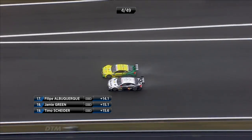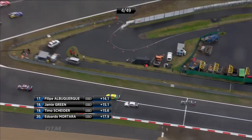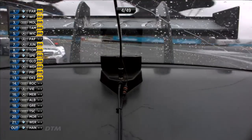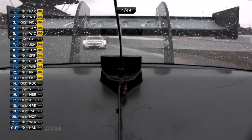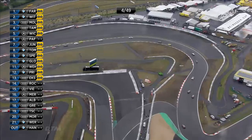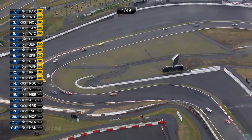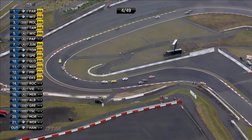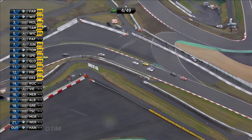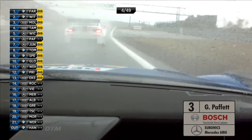So there's Rocky then, down into the hairpin, and no team should know the weather conditions better than Phoenix Racing, because they're based here at the circuit. Paffett, the only one on the regular rubber amongst the front runners. And Gary Paffett just going backwards at the moment. Look at that. Got about 3 people gone by and just hasn't got the confidence in the car at the moment with a grip, and it's very wet there.